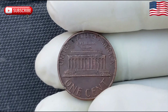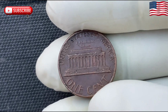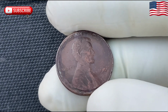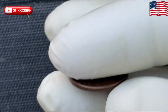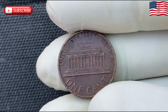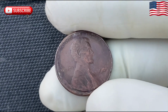Visually, the 1985 penny has the same iconic design that has been in circulation since 1909. On the obverse, you'll find the familiar image of Abraham Lincoln, the 16th President of the United States. Designed by Victor David Brenner, Lincoln's profile has become synonymous with the penny itself. Surrounding Lincoln's image are the words, "In God We Trust, Liberty," and the year of minting, 1985. On the reverse, the coin features the Lincoln Memorial, a symbol of the nation's history, unity, and respect for its leaders.